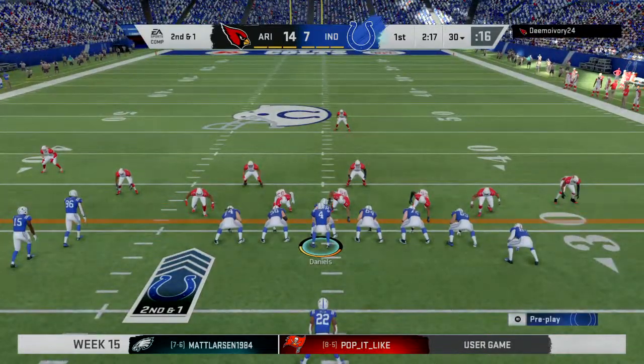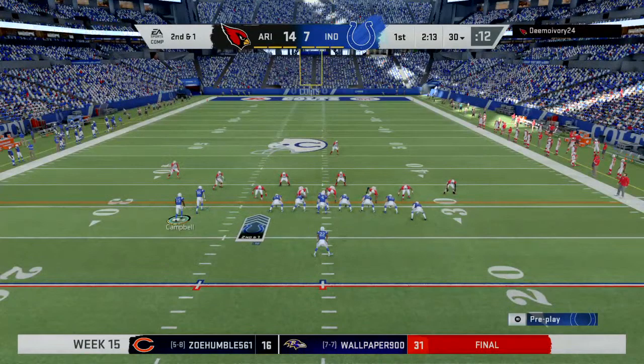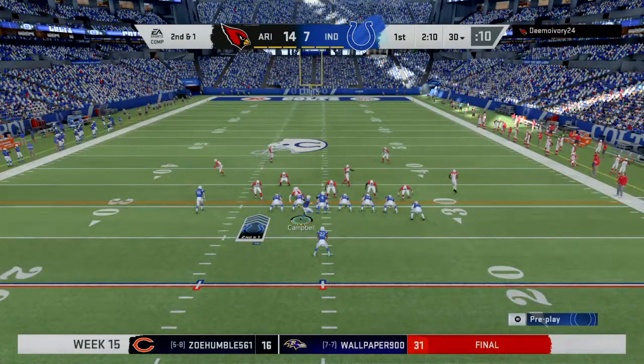Watch the pass. Here we go. Fair. Hey. Watch the safety creep.